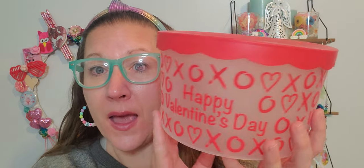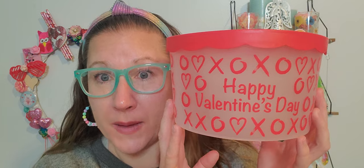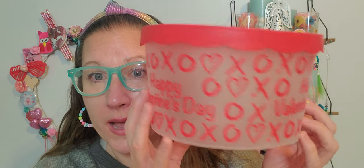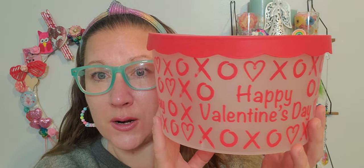Then I picked up this little sweet baby. I love these every year, and I especially love the lids with the scalloped look to them. They always make me incredibly happy. I think that lid is too stunning. This says Happy Valentine's Day on it with all the XOXOs and hearts. So a couple of baked goods in there for the neighbors. That is what I do for every holiday mostly, and I always love those containers to present things in for gift giving. So I picked that one up.